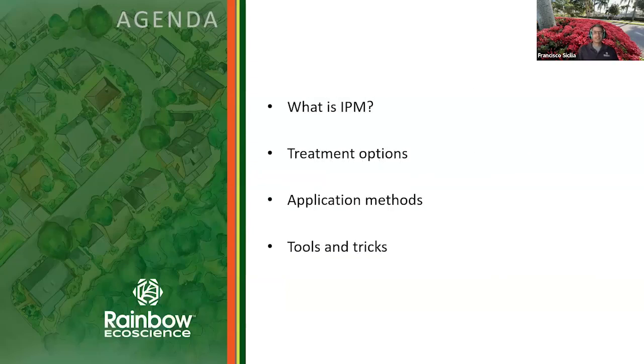So what do we have for an agenda as well? We want to define what IPM is, what treatment options you have, application methods, and tools and tricks that we can use in the process.